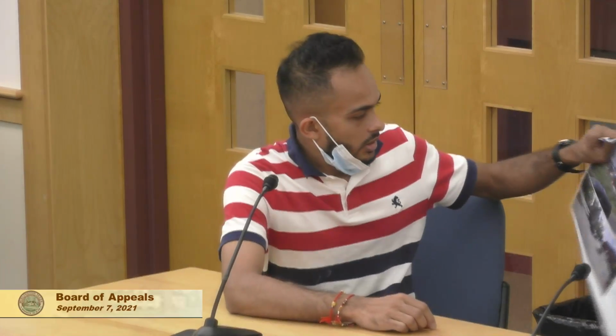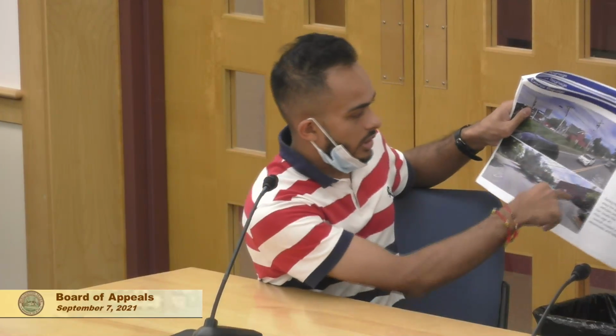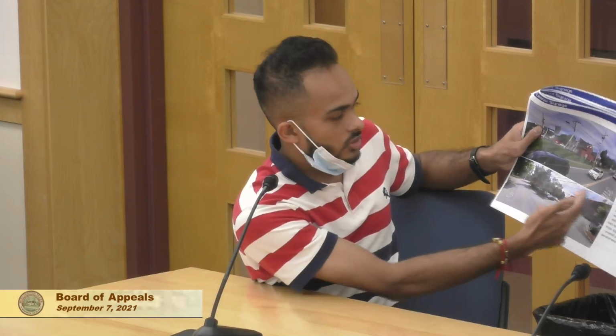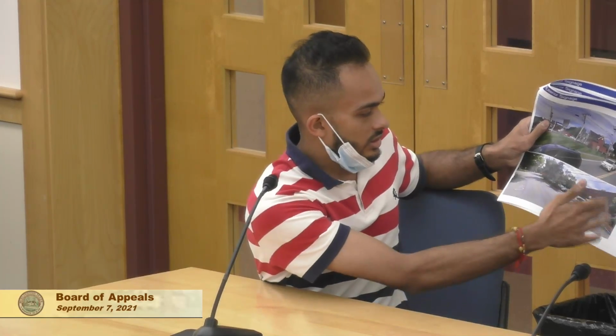And I guess the main question last time was the reason for the second sign. The reasons are that if you're passing by on this street, you may miss the first sign, which is, I believe, projecting towards Boston Road. And the second sign would be towards their main entrance, so if people are driving in, you can easily see it and locate the place. It also helps their business and creates brand awareness.